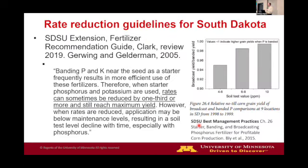What about our neighboring states? What do they recommend? In South Dakota, their fertilizer recommendation guidelines were reviewed by Clark and originally written by Gerwing and Gelderman in 2005. And this is their comment when it comes to reducing rates. Banding P and K near the seed as a starter frequently results in more efficient use of these fertilizers. Therefore, when starter phosphorus and potassium are used, rates can sometimes be reduced by 1/3. Now ours go up to a half, these are 1/3 or more, and still reach maximum yield.